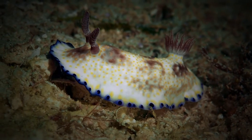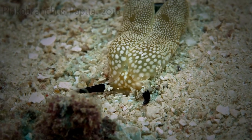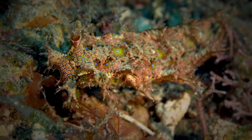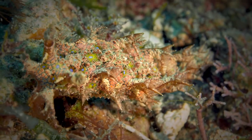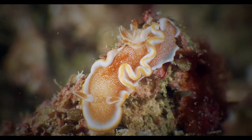This algae-eating sapsucker is an unusual find. This particular species was only documented in 2016. We saw exotic coloration, body features, and behaviors such as the rotating branchia on this individual.